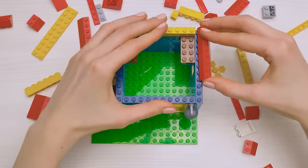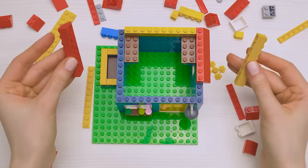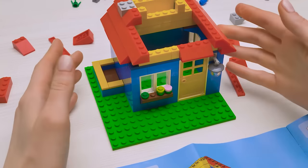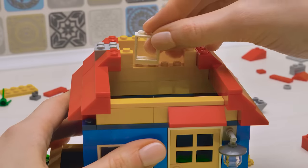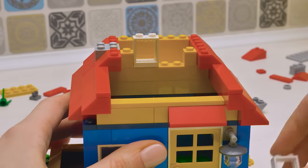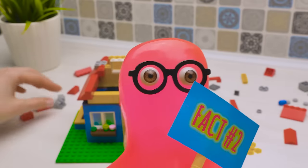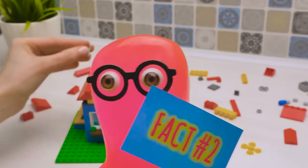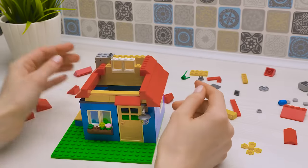Yellow brick, red brick. That's my favorite part about Legos. They're so colorful. Oh my goodness, look at this beautiful house! And it's not even done yet! A couple more windows here, and there! In Denmark, where Lego was invented, they built a real-life Lego house and everything inside is made of Legos! Are you serious? That would be so cool to go there!